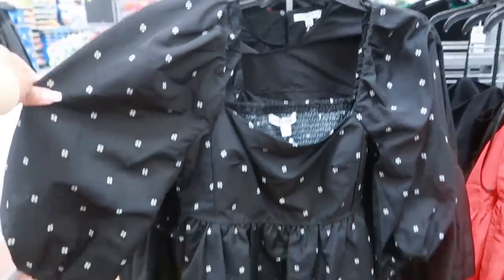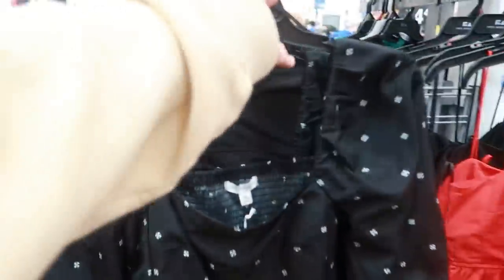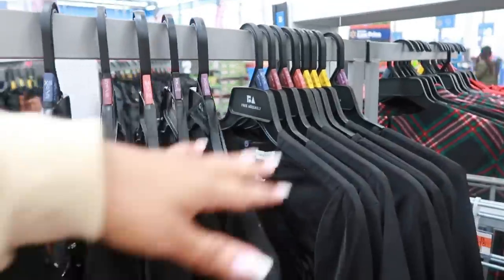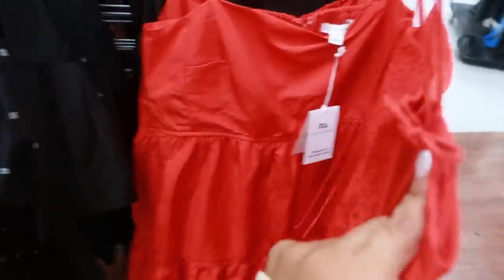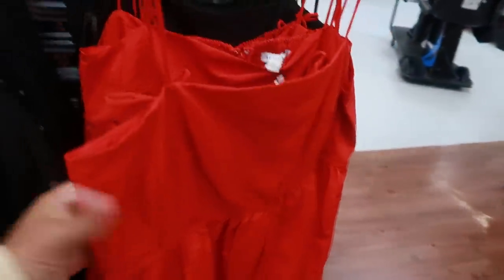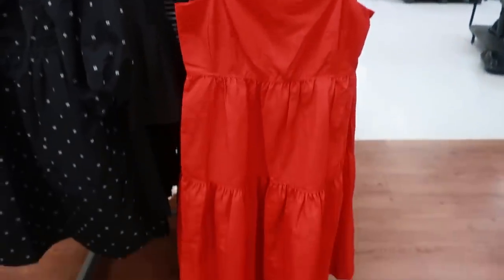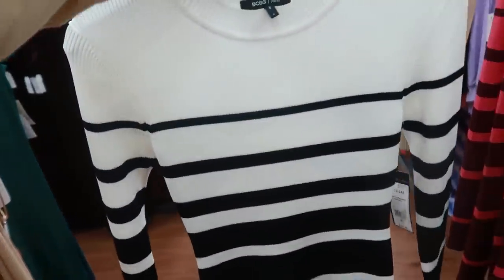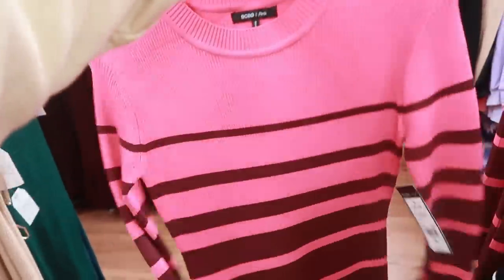Okay, here's a new free assembly dress right here. This is $34. Double XL back there. Yeah, this little red one with the bows, where you tie them right there at the back. $39. The little spaghetti straps. I don't know, that seems a little too much for that. $36, I like that, BCBG. That's cool. And then they also have that in pink and burgundy.